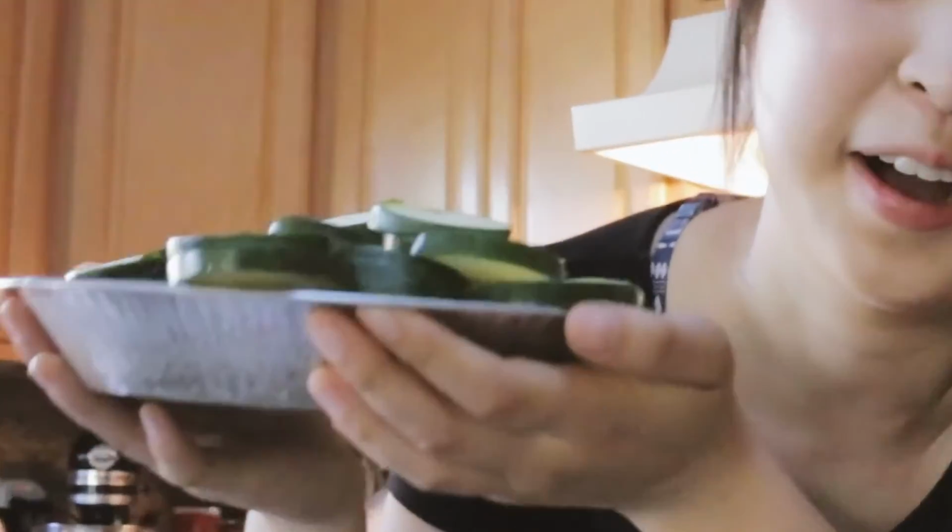So now we're gonna make our grilled zucchini, and this is gonna be just kind of like a vegetable to go on the side to enjoy with the burgers. And my secret ingredient for making these grilled zucchinis taste 10 times better is this guy right here.